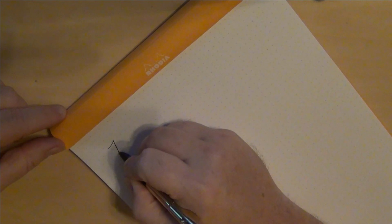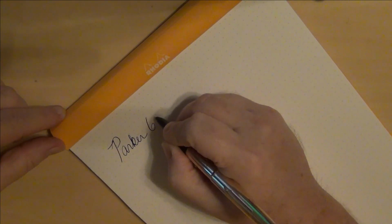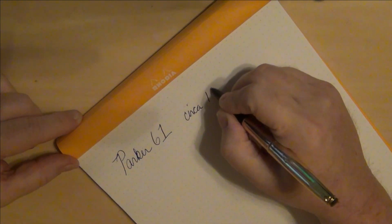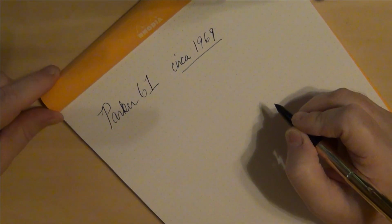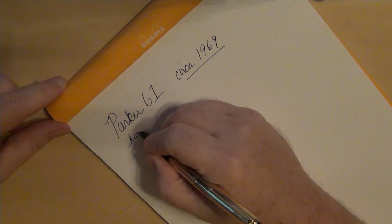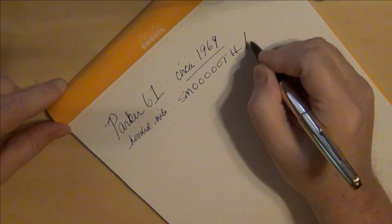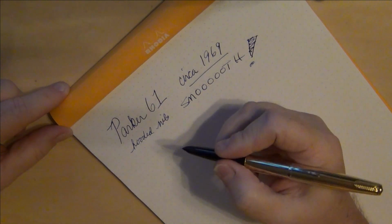So let's put this nib through a few paces here. A Parker 61, circa 1969. That's what I'm going to call it anyway, according to whatever reading I was able to do. And you've got that hooded nib. And it is very smooth. I like this pen.